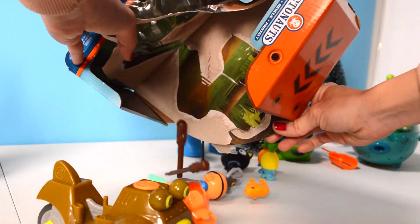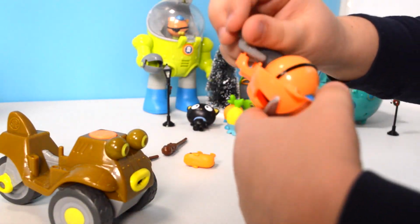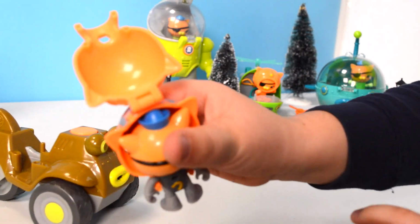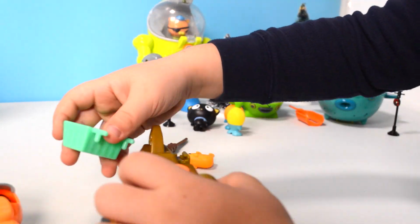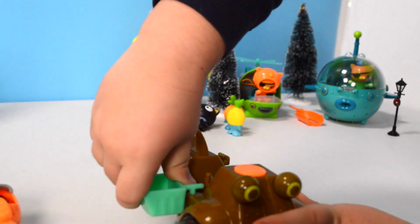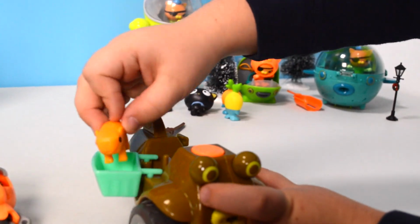Yay! Cool! Let's put the mask on Kwazii. This actually comes like this. So then you could just put him like this. Then you could close him up. Then you can just attach the basket onto the mobile. Do you see the little hole? See? Then you can put the capybara in.